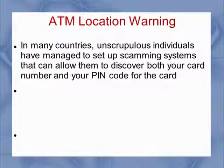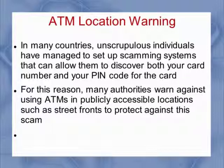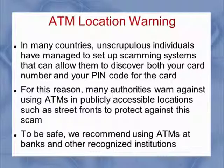In many countries, unscrupulous individuals have managed to set up scamming systems that can allow them to discover both your card number and its PIN number. For this reason, many authorities warn against using ATMs in publicly accessible locations such as street fronts to protect against this scam. To be safe, we recommend using ATMs at banks and other recognised institutions.